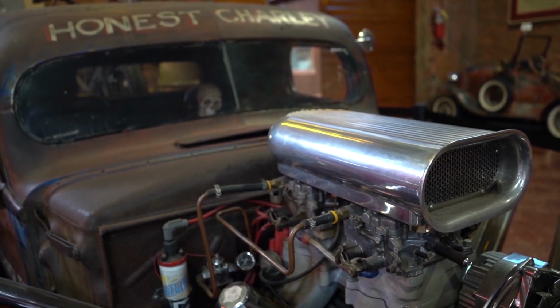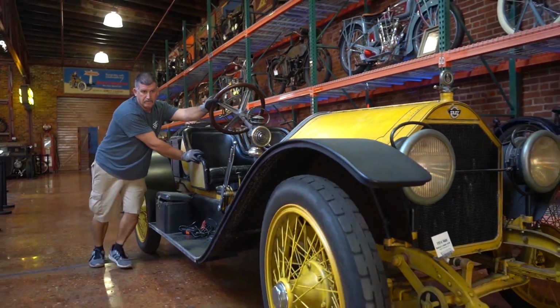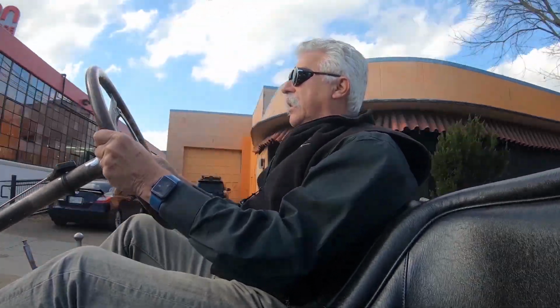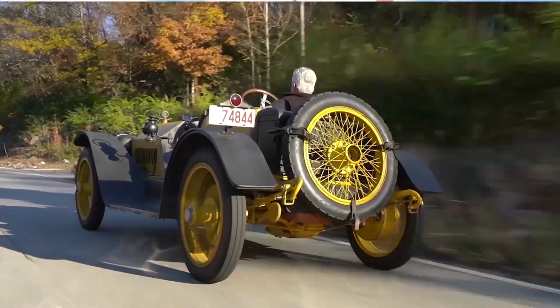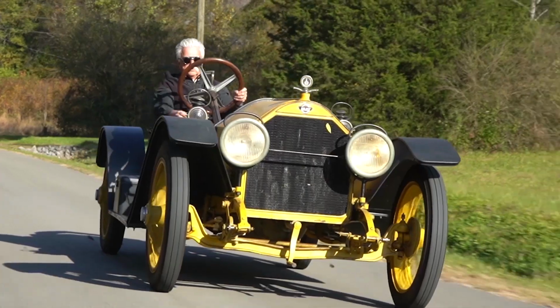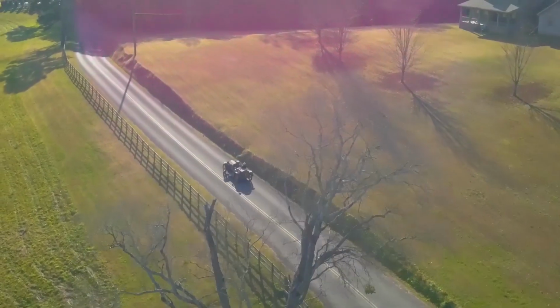The most important thing that I like to do is have other people enjoy them, and I like to drive them. I like to see them out on the roads. I like to see them on the racetracks, and that's what we're doing at Honest Charley Garage. We're building cars that people can enjoy, that people can drive, and people can experience.